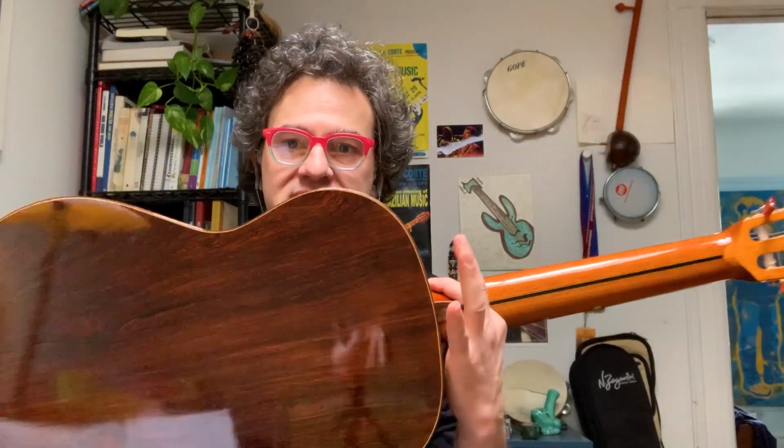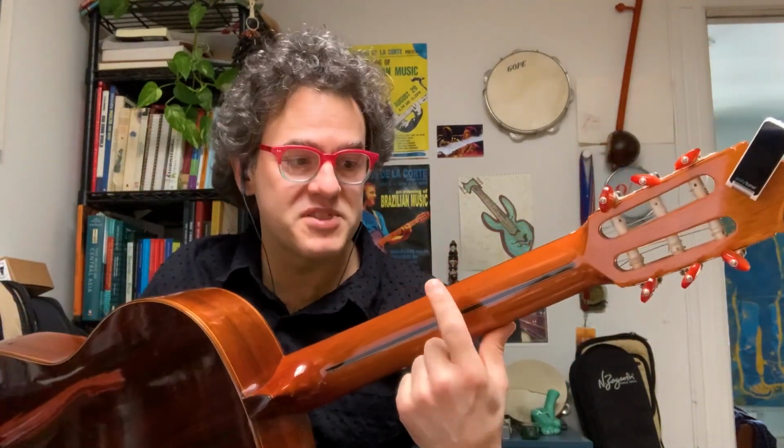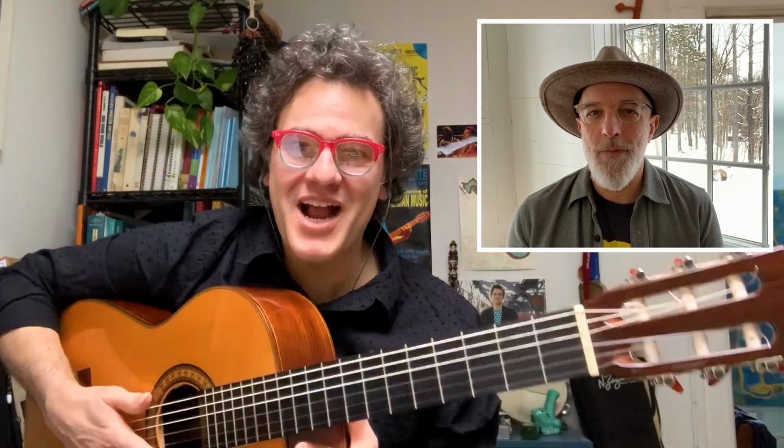It's all solid wood. It has a Madagascar rosewood back and sides, which is a beautiful wood, a Spanish cedar neck, ebony fingerboard, and European spruce top. It's an amazing combination, the combination that I like the most for classical guitars, all solid and affordable. A guitar like this is around 2,000 euros, maybe 2.5, compared to a 10,000 euro luthier guitar. It's a good deal.